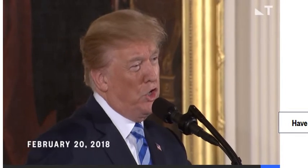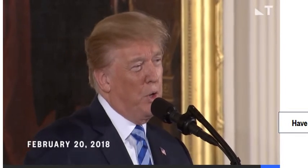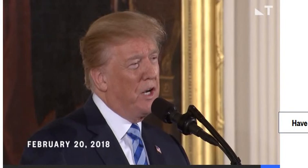Just a few moments ago, I signed a memorandum directing the Attorney General to propose regulations to ban all devices that turn legal weapons into machine guns.